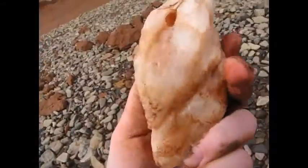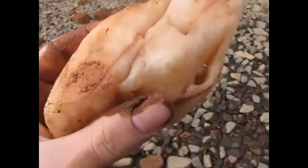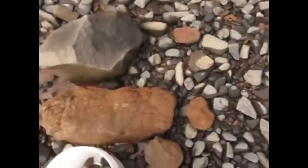Another quartz. I wonder if it's calcite or quartz. I'm gonna have to test more when I get home, but look at that little clear pocket in it. That's neat. Little hole there. I might bring that one home.